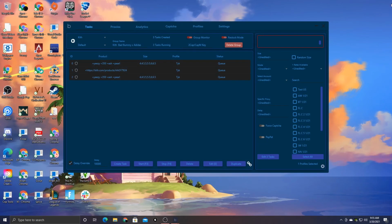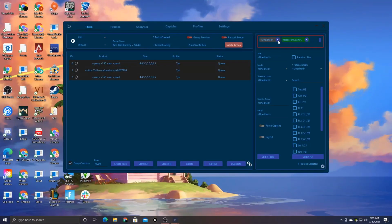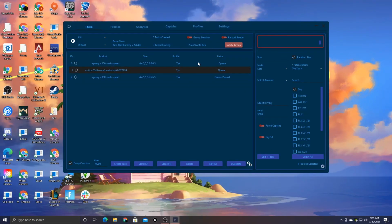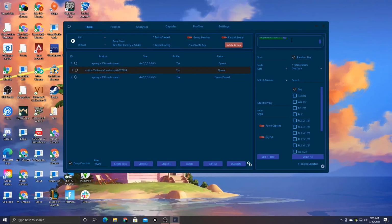So I went and made 3 tasks like I always do: 1 with the early link and 2 with keywords. Now, I'm not going to lie, I was scrambling when I was doing this because I almost forgot about the 10 a.m. drop. So you'll notice some mistakes.